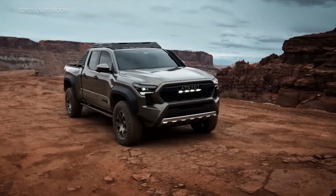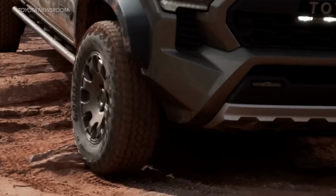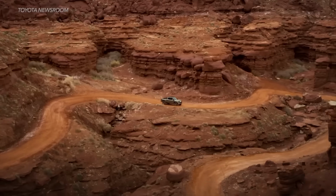Now, many specs on this truck are still not yet released, like the price and gas mileage, but you bet the hybrid will offer benefits.